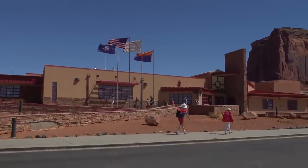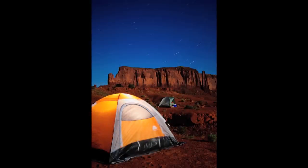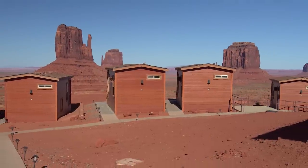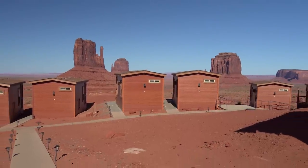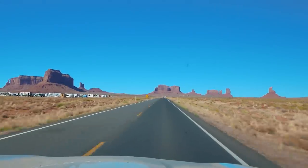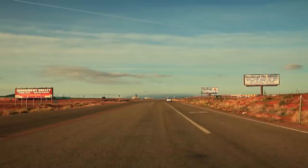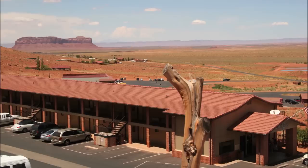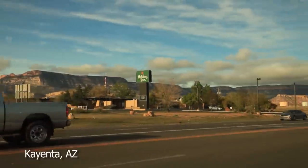If you've been here before, you may remember the $10 per night campground. Well, that's long gone. It's been replaced by cabins that cost at least $200 a night. There's a new RV park on the main road, just to the north. Goulding's is 4 miles down the road. Rooms there are about $200 to $250 a night.